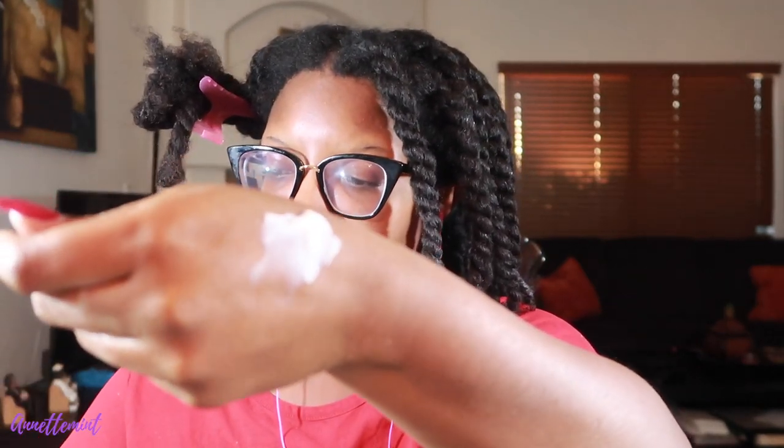Consistency-wise, they are very similar in consistency as far as thickness goes. However, the Curl Defining Cream is creamier. Oh yes, she's creamier. The Melanin Haircare is a little bit chunkier, if that makes sense.